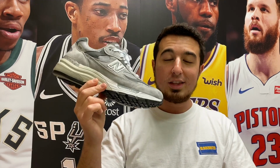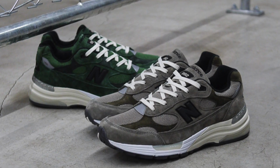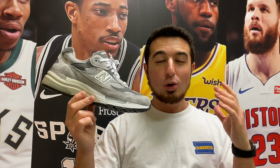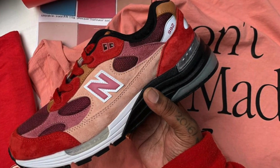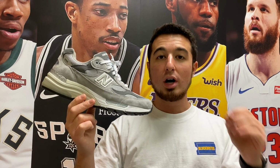I really do like this gray colorway a lot. I was a big fan of the Jown colorways and not a huge fan of the Joe Freshgoods pair. I can appreciate it and I like the materials that it came with, but I wasn't so crazy on the actual colorway. But the other ones I think just look really good and definitely fit that kind of dad vibe aesthetic if you guys are going for that. So just something to keep in mind.